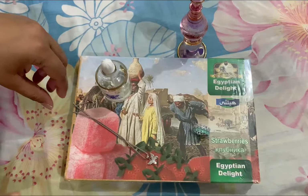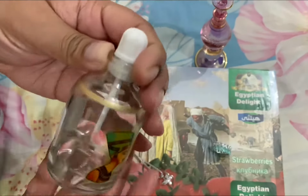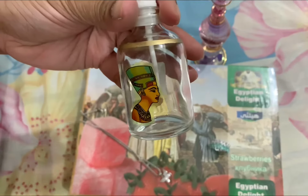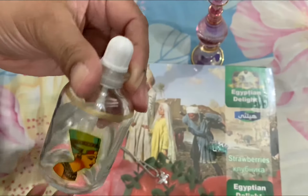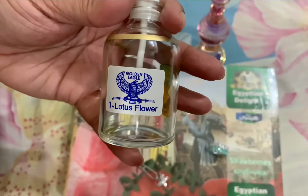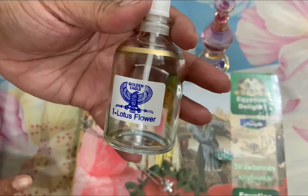So let's start with the perfume first. If you go to Egypt, you will be able to see some perfumes, and definitely someone will lead you to some perfume shop. So somebody took us to the perfume shop, and I remember the shop name was Perfumes or something like that. That was in Cairo.